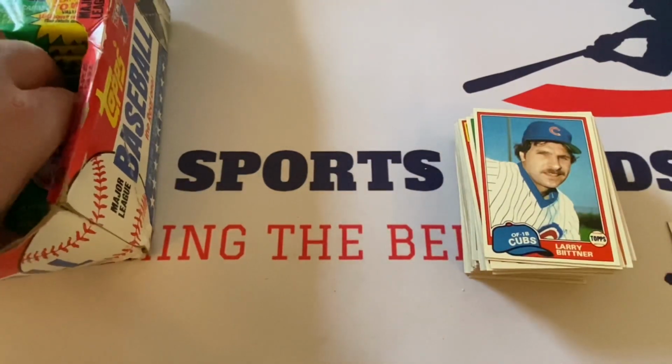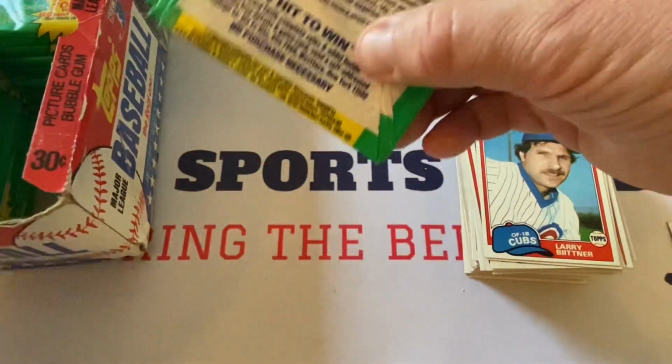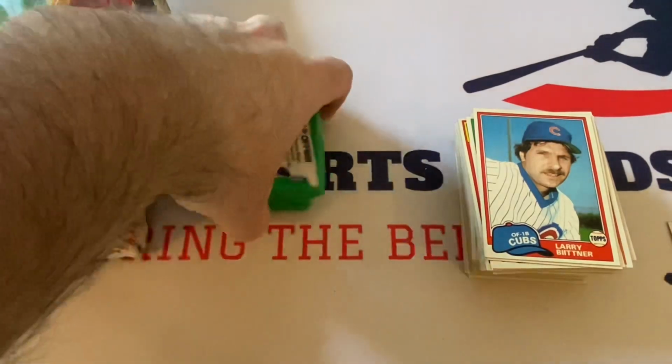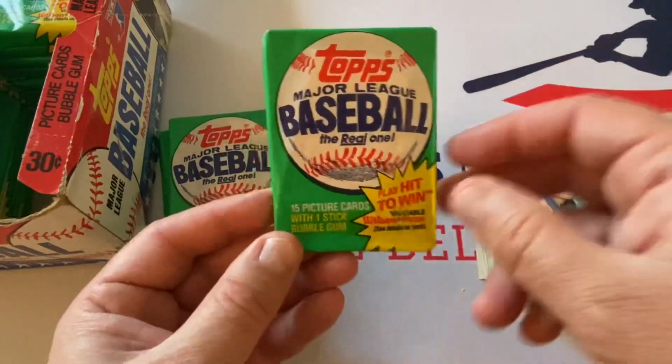Okay, almost done with row one here. The first one. All right. Here's the pack, by the way. I love it.